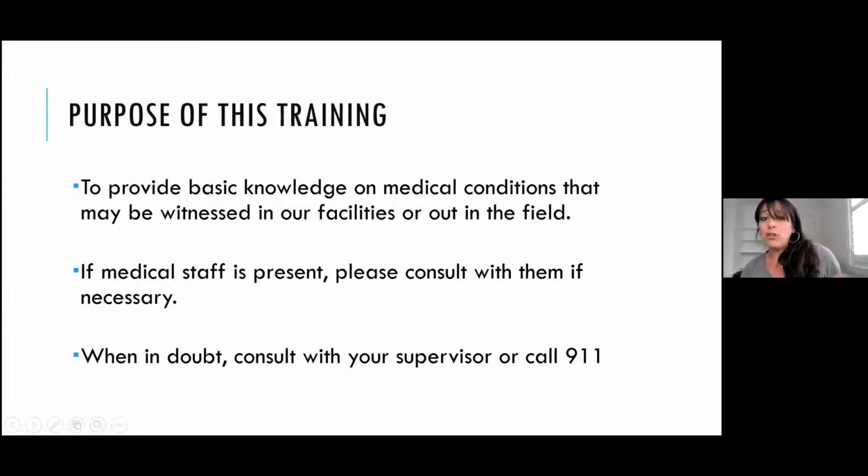And if there's a medical staff present, then you're going to consult with them. And when in doubt, notify your supervisor or call 911. That's always going to be the thing. When in doubt, supervisor, 911. If your supervisor is not available, call 911. If you're in doubt and it's an emergency situation, you're going to call 911.